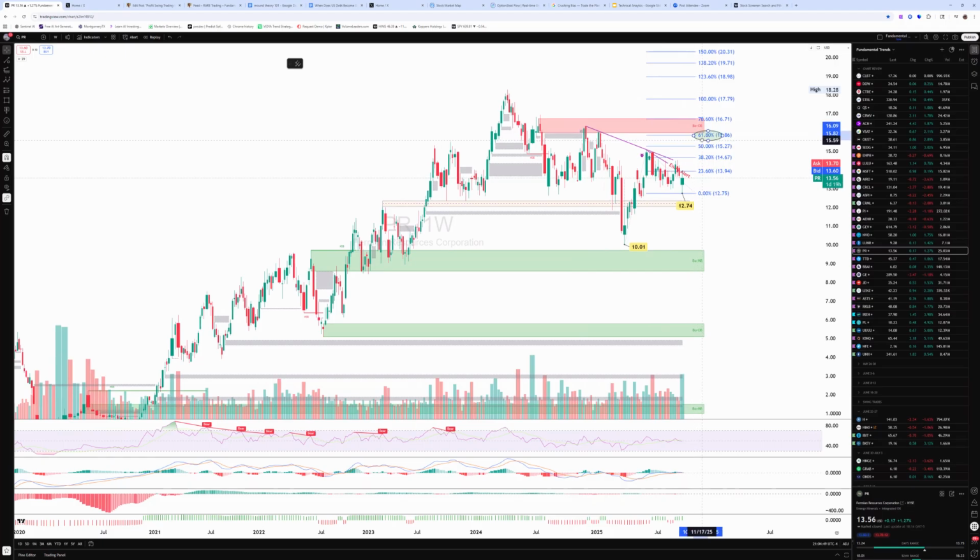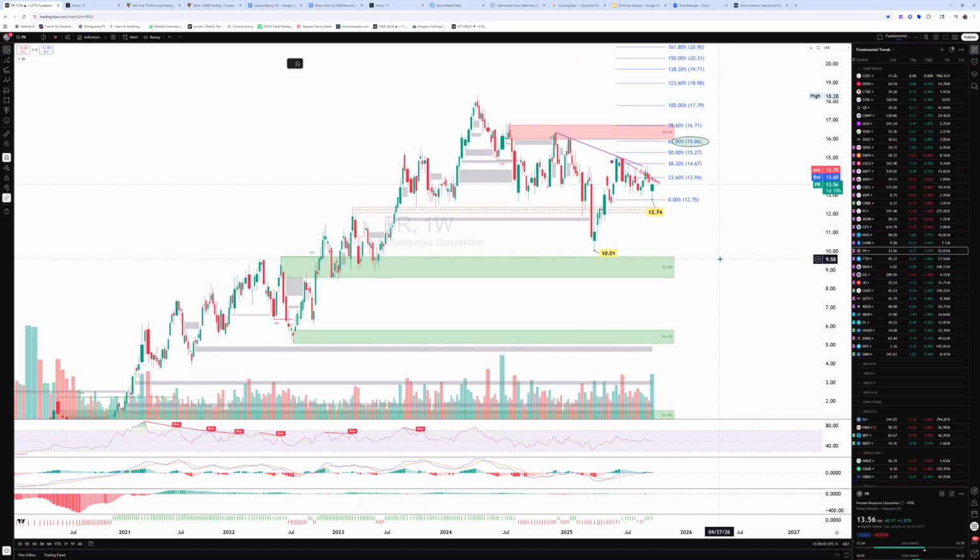Reason is we have this unbalanced volume right here, the shelf up here, which probably gets us to reject decently. However, that time frame is probably November. Maybe the end of November. So this might take a little time to the upside.